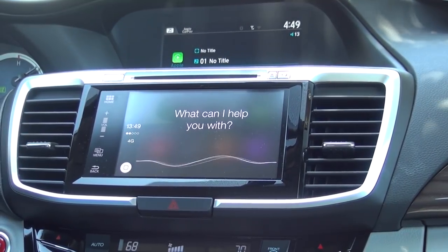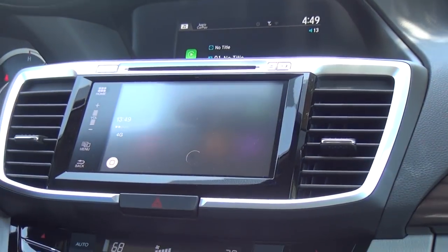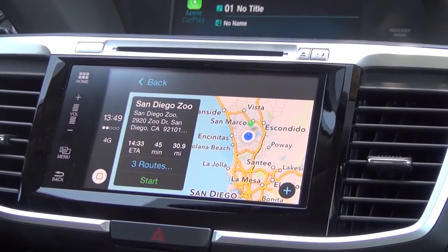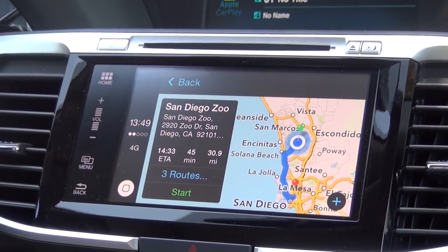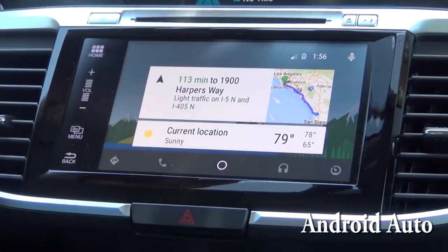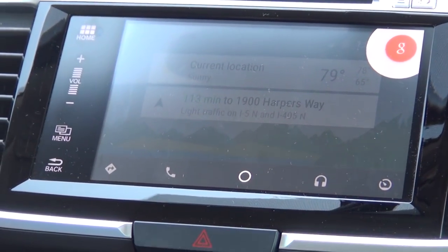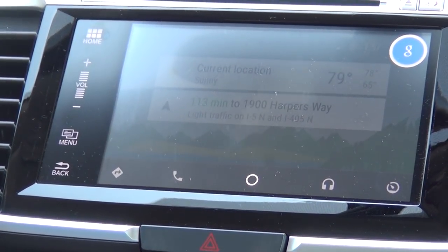Take me to the San Diego Zoo. Getting directions to San Diego Zoo. Take me to the San Diego airport. I jumped the gun there for a second. Navigating to San Diego International Airport.